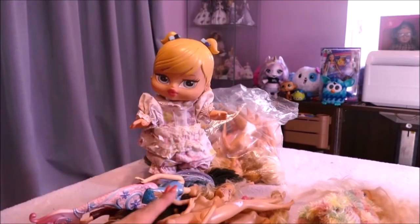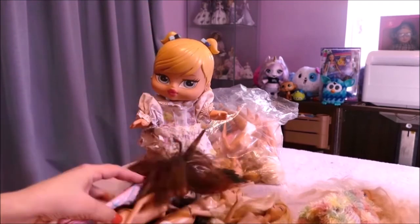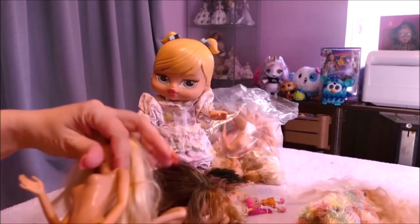So I'm going to get back to it with the Barbies from the thrift store. Which one was I up to? I think it was this one. Yes, the one with the very pretty face. So I'm just going to bring her up.